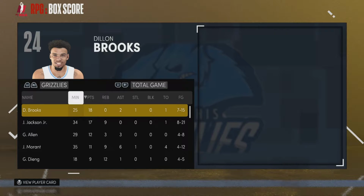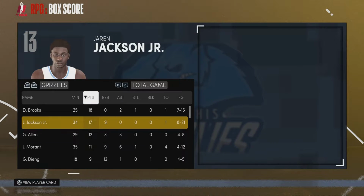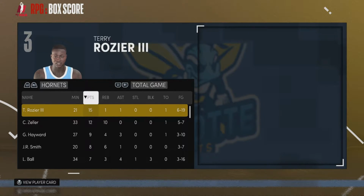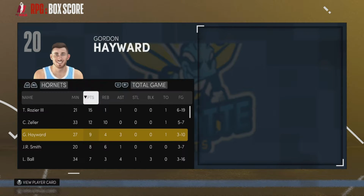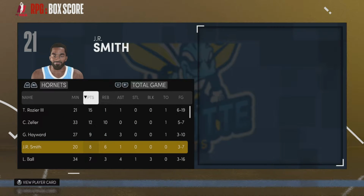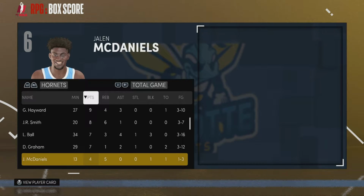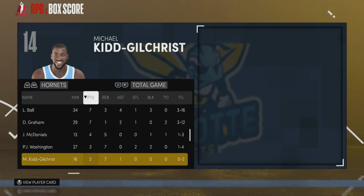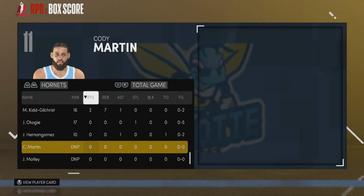So the Grizzlies really were led by their bench. Dylan Brooks didn't start this game, and he ended up scoring the most points for them. For the Hornets, Terry Rozier had 15. Cody Zeller had 12 and 10. Only 9 from Hayward. Only 8 from J.R. Smith. 7 from Ball. 7 from Graham. 4 from McDaniels. P.J. Washington only had 3. Michael Kidd-Gilchrist had 2. And nobody else scored the rest of the game.